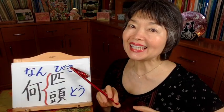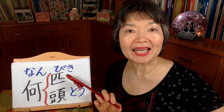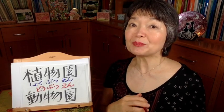And to ask a question, we can use 何匹 or 何頭. How many? 何匹 if this is the small animals or insects like this. But 何頭 when they are very big animals. How many? 何匹 or 何頭. Let's see some examples so that you can practice.